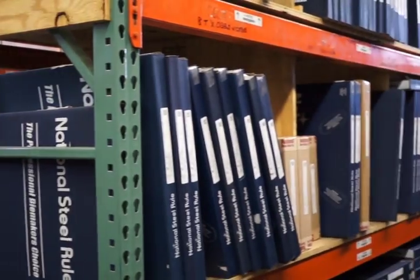Once the material is packaged, it is brought to a warehouse where it awaits shipment to the customer.